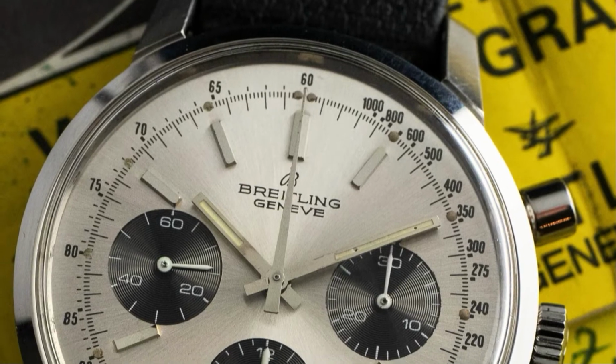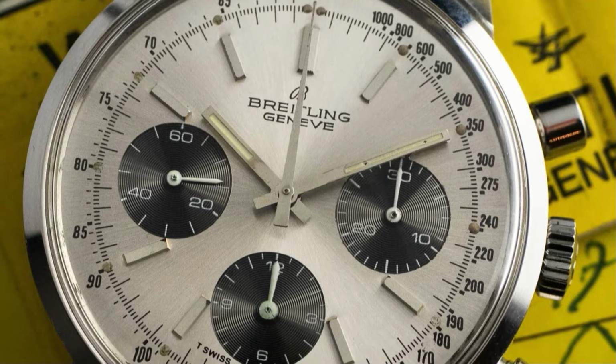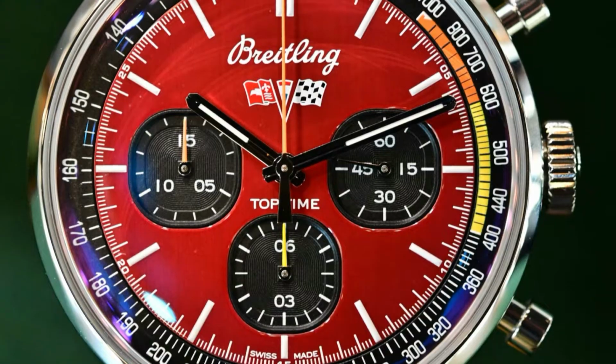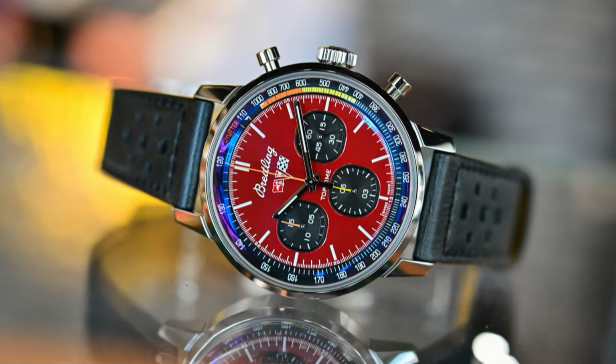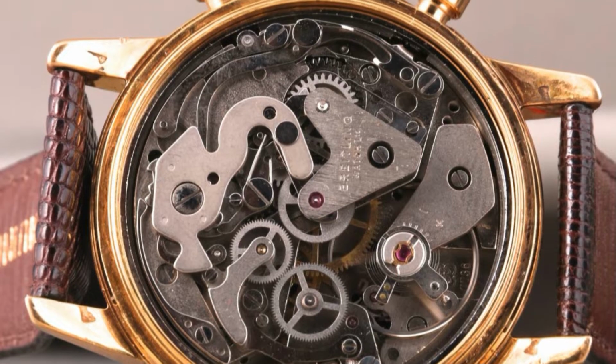On the Breitling website, he is quoted as saying, "We are sweeping into the field of youth, and we are going to speak their language. Young people won't buy the kind of watch Dad wears. They will be interested in a competition watch with special dials and push buttons." The Top Time chrono movement delivered all of that and more.